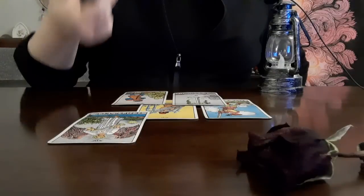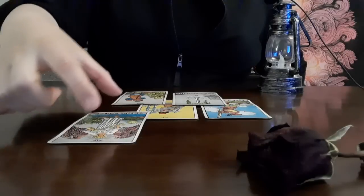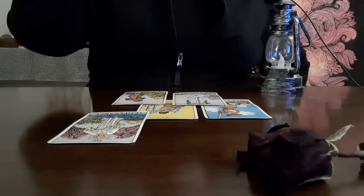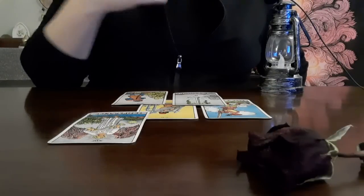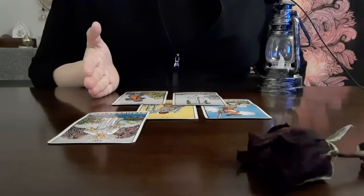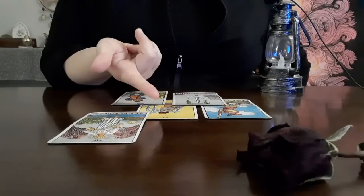So your guides, I'm getting chills here. Okay, your guides and angels and higher self, they've been trying to get your attention and talk to you about your truth. I am so intrigued as to what this could be. And I don't know if some of you are already aware of what this is. Please let me know. But probably there's going to be more of you that actually are not aware of what this could be. Otherwise, this card wouldn't be here.